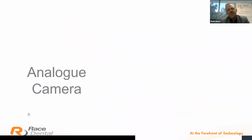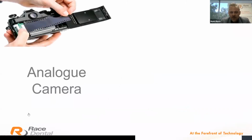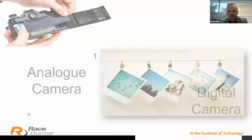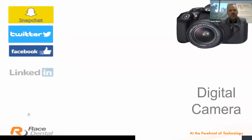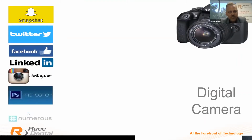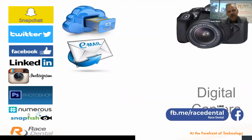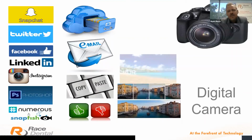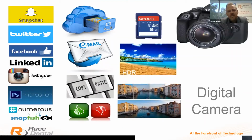And why does that happen? Why do digital impressions come and take over? Same reason digital photographs came. Analog cameras, you could take a photograph and you could show the photograph to anyone that was in the same room. Then stack the photograph up in a drawer or in a room next to all your other photographs. But with a digital camera, we took a photograph and we could take advantage of so many more platforms. Snapchat, Twitter, Facebook, LinkedIn. We could hide it in the cloud, store it in the cloud, email a friend instantly, copy and paste, like, dislike, stitch it, and start making more use of our photographs overnight. So the advantages of digital camera far surpass a traditional camera.